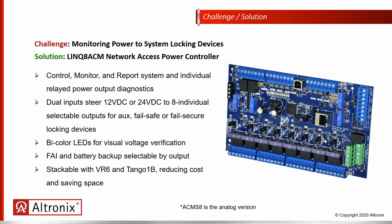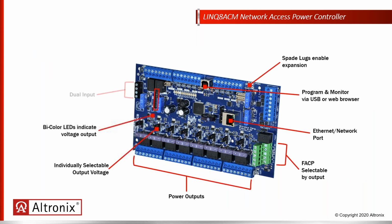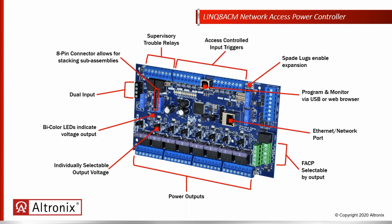And the Link 8 ACM has the unique 8-pin connector, making it stackable with our VR6 voltage regulator and Tango 1B. So if we have a single 24-volt DC power source, we bring it to a VR6 voltage regulator, we stack the Link 8 ACM network access power controller right on top using that 8-pin connector, and now we can choose 12 or 24 volts DC per output. Spade lugs on the Link 8 ACM allow the user, designer, or technician to deliver both 12 and 24 volts DC right from a Link 8 ACM to another Altronix subassembly, making the transfer of dual voltage power clean and easy.